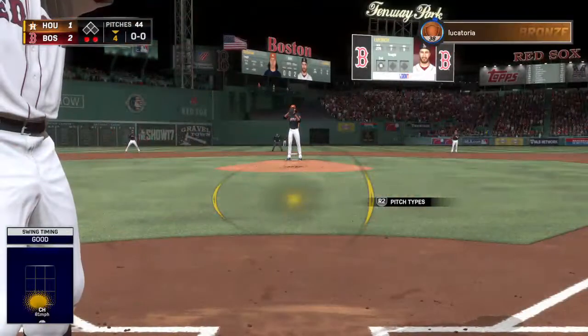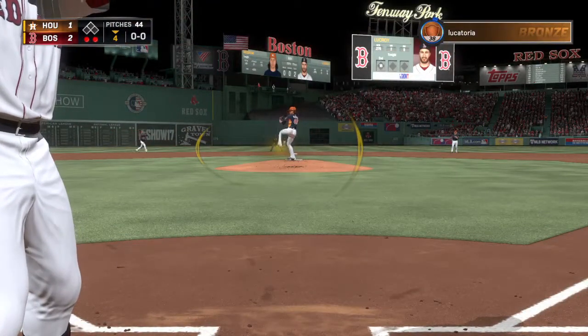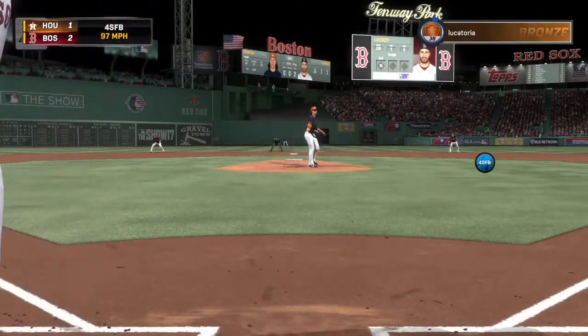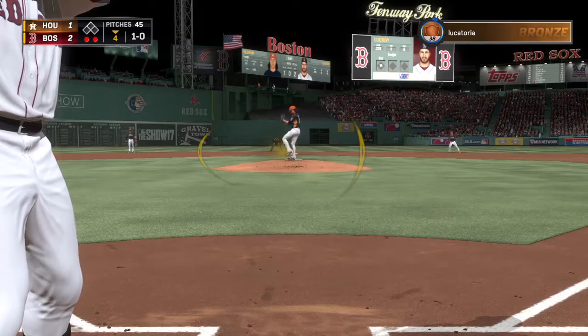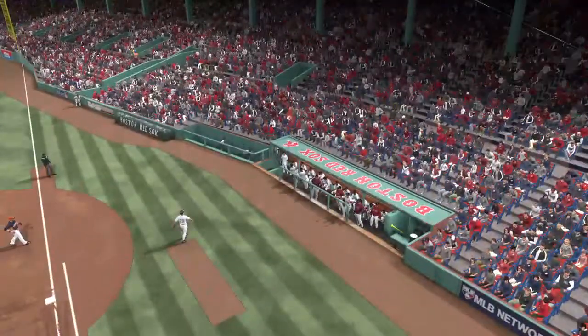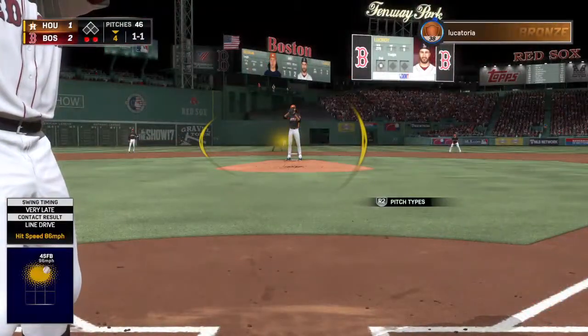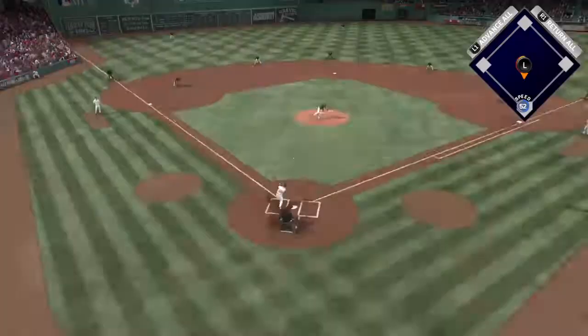Into the box now, Jonathan Lucroy. A base hit in his first trip. Nowhere close with the fastball to begin the at-bat. It's ball 1. That one's going to find the seats. Strike 1. He's clearly looking to hit off the fastball and adjust. That's a pretty good swing after seeing 2 fastballs.